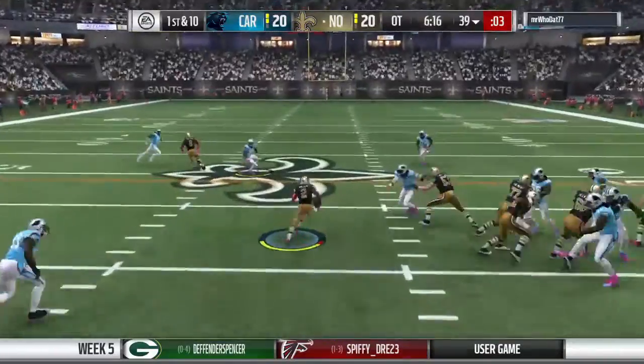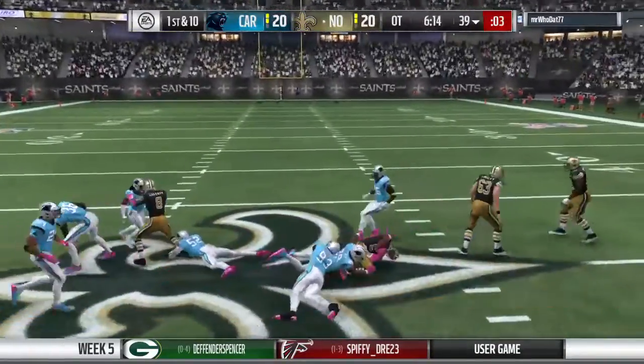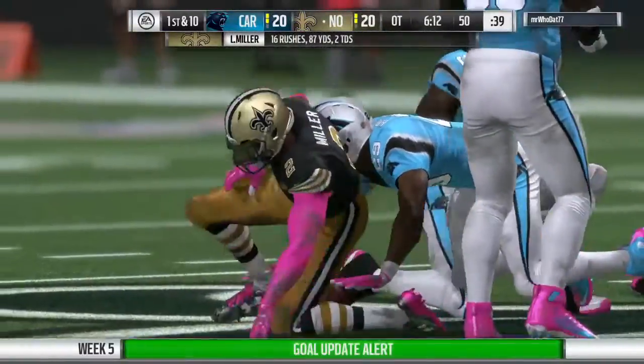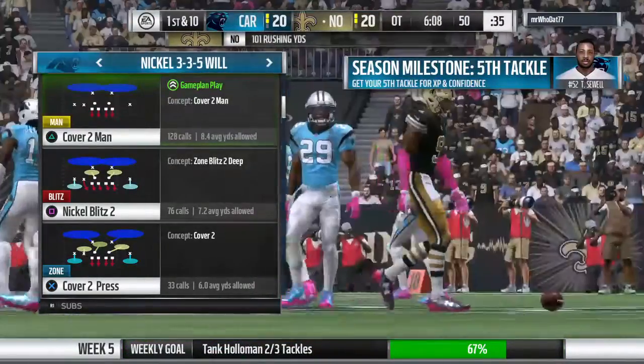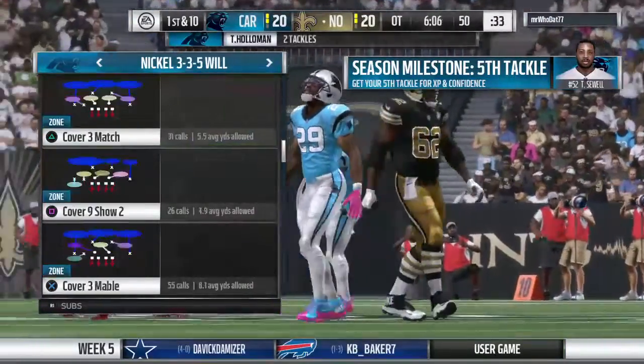They'll get the football here, and some room to roam now. And he gets this one to midfield before he's brought down. Give him 11 on the gain there. And the Saints are going to get a first down.